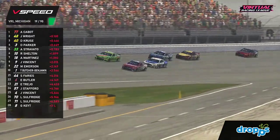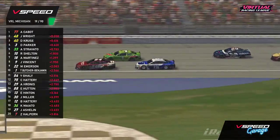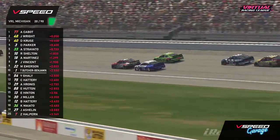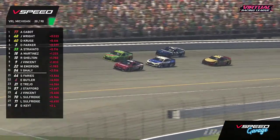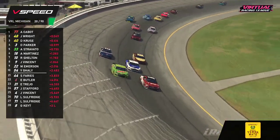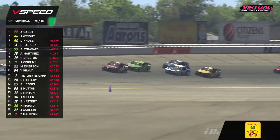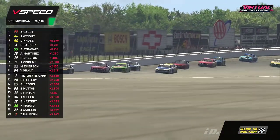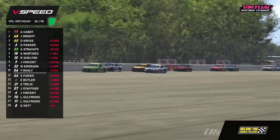Taylor Butcher Benjamin, though, your pole sitter, he has gone absolutely the wrong direction, back to now outside the top 10 if the 54 completes the pass. And not the way you want to go to kick things off. They continue to battle it out side by side, still fighting back on the outside. The 54 is going to pull the slide job, and he will clear the number 1. And down the backstretch, Yusuf Ghali into the top 10.